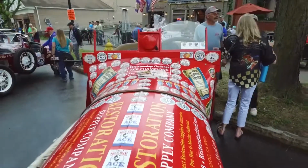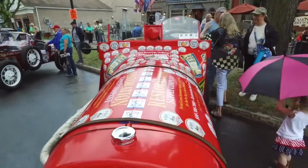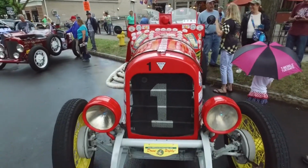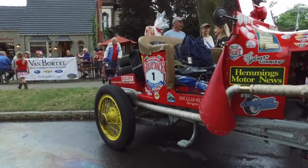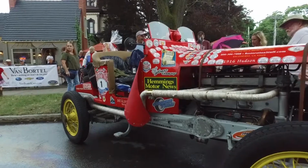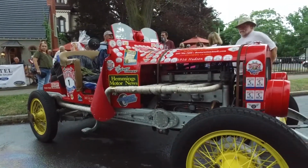One of the favorites in this year's race has to be Team Number 1, Restoration Supply Company. Previous grand champions Howard and Doug Sharp are in the cockpit of this 1916 Hudson Hill Climber. We caught up with Howard and Doug in their hometown of Fairport, New York.